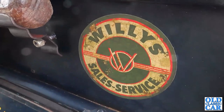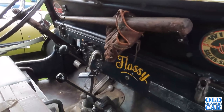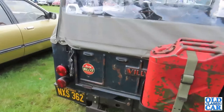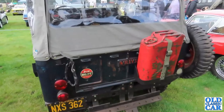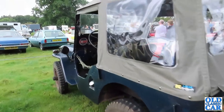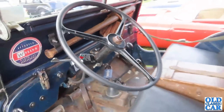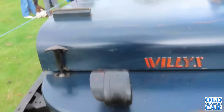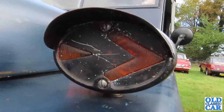That's good. American baseball bat there. I think mechanically it's very similar to the wartime Jeeps, but these civilian Jeeps, the CJs, have an opening tailgate. They have a tailgate on the back, whereas on the military ones it was a fixed panel and the spare wheel went on there, if memory serves. That's an old jerry can. That's a really nicely preserved old Jeep. I know a few people who would like this. These directional turn signals usually have a manufacturer's name on them. I can't see one on this.